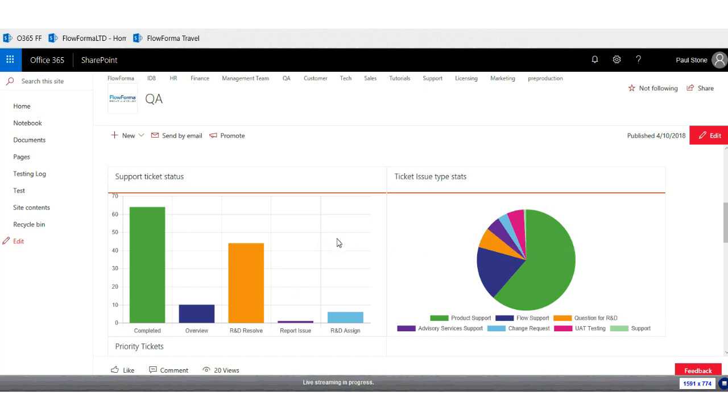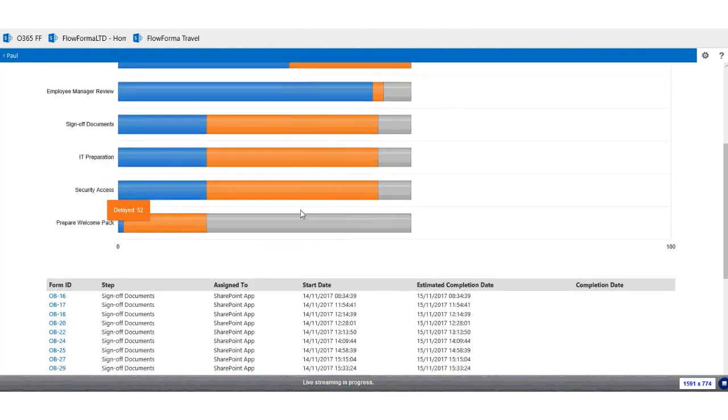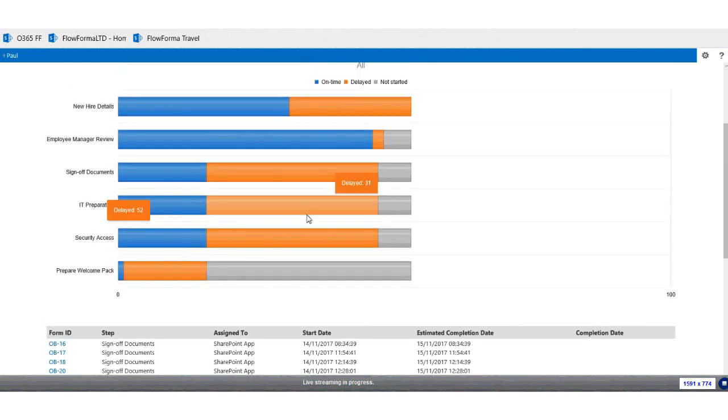Also, I can use things like performance reporting to identify bottlenecks in business processes. So here's that onboarding workflow we were just looking at, and I can see that I have a problem with these tasks. Now, the real problem here is that this is a demo site, and you know what? I never actually complete my onboarding workflows. So that's why so many of these are running late.